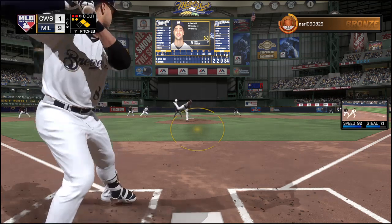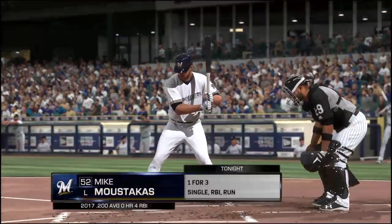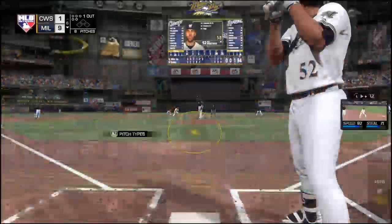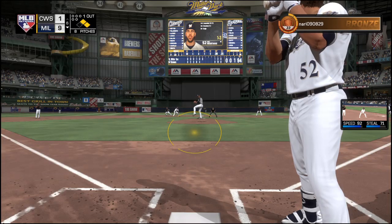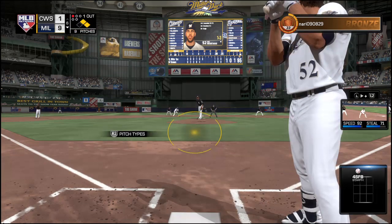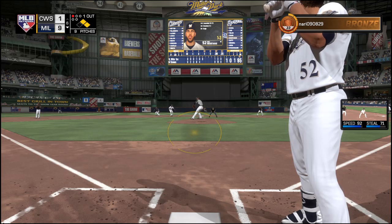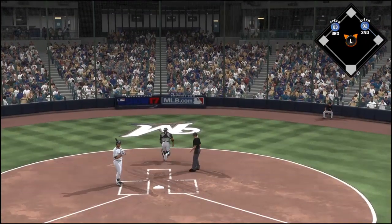Here's the pitch on 2-2. Fastball swung on and missed for the first out. Ready for another chance? Mike Moustakas. It was an RBI single for him in his last plate appearance. And a bit too high with that one. It's 1-0. Looked like he just tried to do too much with that fastball right there. He overthrew it a little bit. That's pretty much the case when you airmail a fastball like that.